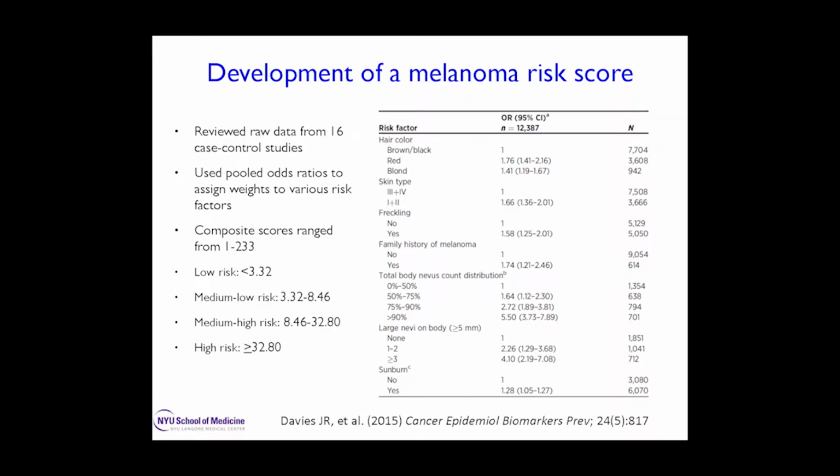And a score ranged from 1 to 233, and they had these different categories here. Low risk was less than 3, medium to low 3 to 8, medium high 8 to 32, and very high more than 32, 33. And here are the risk factors here. But I just want to show we talk about the risk factors.